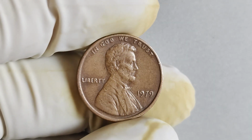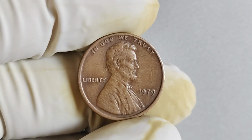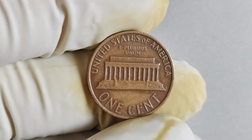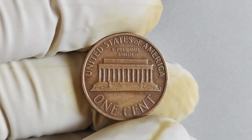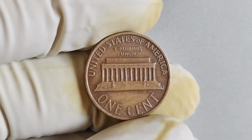So there you have it. The 1979 no-mint mark Lincoln penny that could be worth $1.6 million. A tiny copper coin with a massive payday. It's the kind of thing that turns everyday folks into passionate treasure hunters. All you need is a little curiosity, a little patience, and a willingness to dig through some dirty coins.